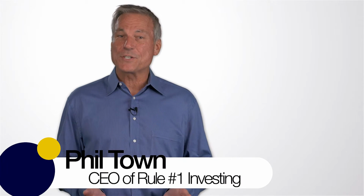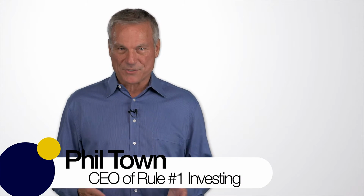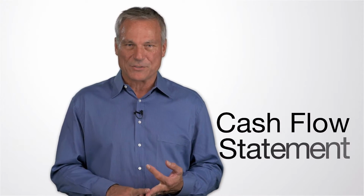The language of business is put in what are called financial statements. Everybody means about the same thing when we say financial statements. They mean that there are three of them. There's the income statement, the balance sheet, and the cash flow statement. Now, the income statement is tracking the sales of the company and ultimately its net earnings.